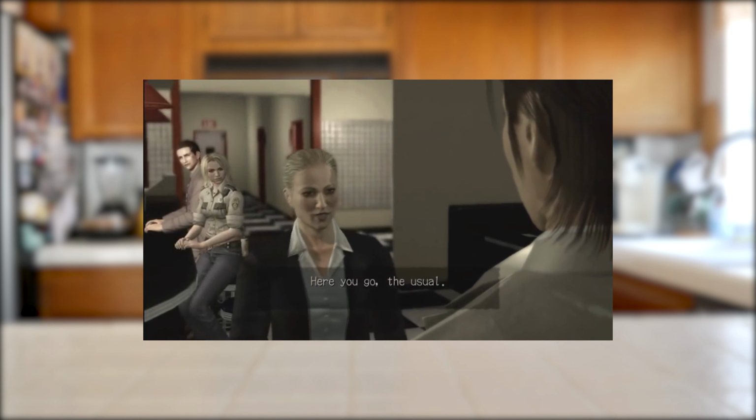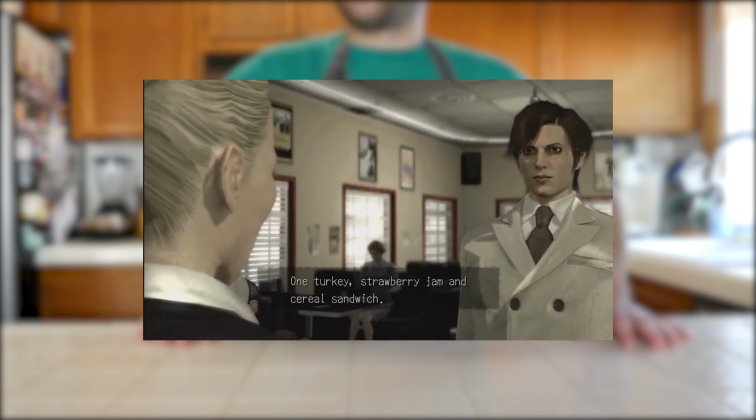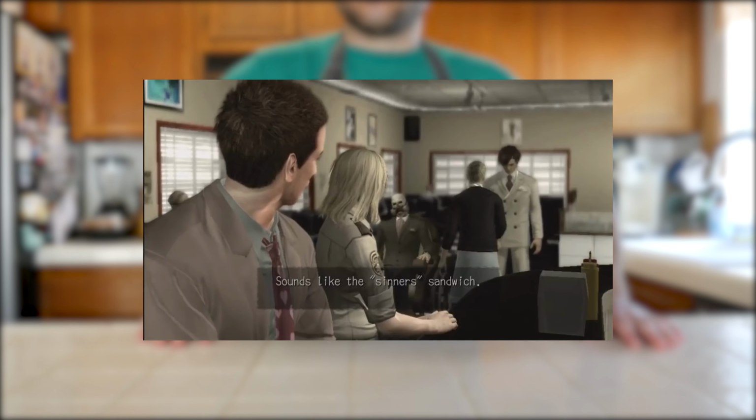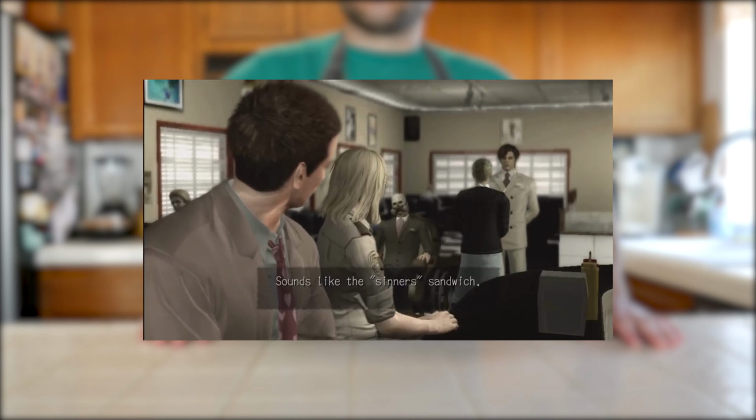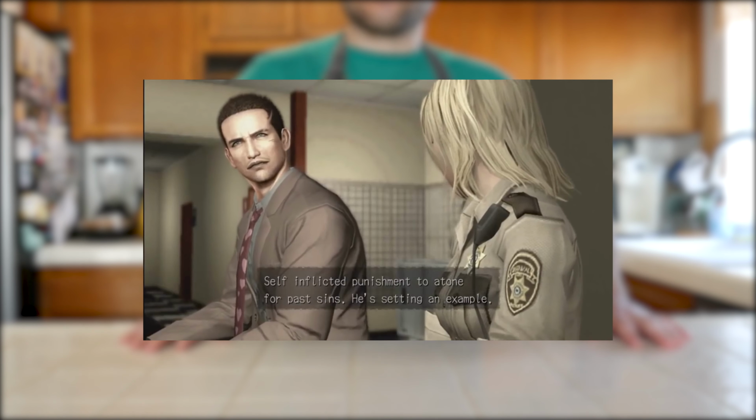Here you go, the usual. 1 turkey, strawberry jam, and cereal sandwich. Sounds like the sinner's sandwich. Self-inflicted punishment to atone for past sins.